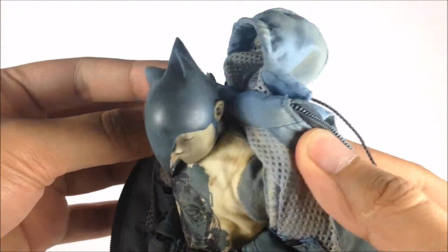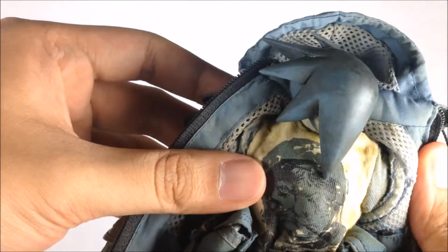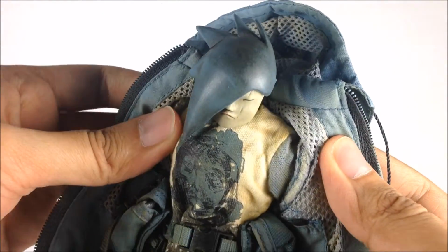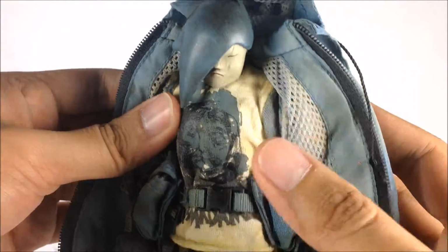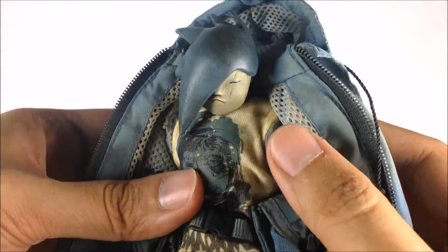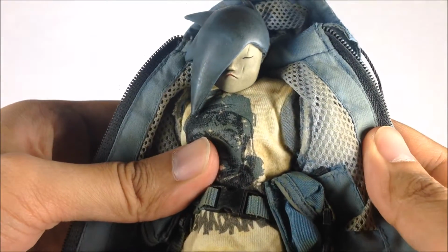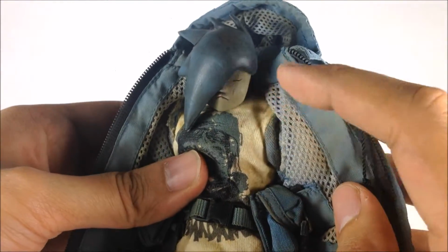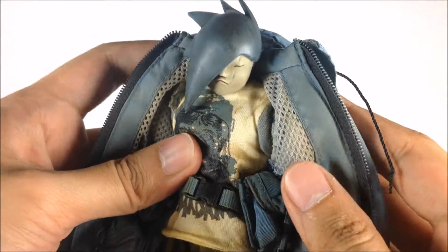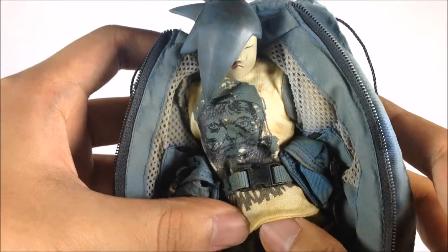The design on his head kind of reminds me of a Japanese character. I guess the design is probably based on a character from Japanese anime or something, because it really reminds me of a Japanese look, considering he has those small eyes, and the really awesome hairstyle right there. He does have a scar coming down on his left eye, as you can see.